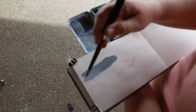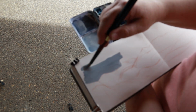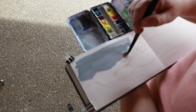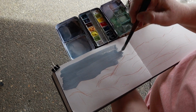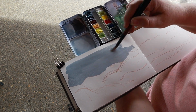Looking at this landscape, the lightest thing is the sky. So I'm kind of working in monotones, and there are no clouds. Monotone is just one color that you work in. So this is going to be a lot of blues, I think, today.